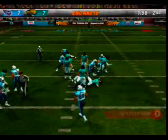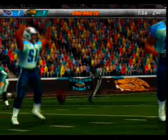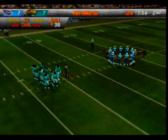Jonathan Goma picks it off. I tell you, you don't get a whole lot easier than that. He was right there. The quarterback makes a bad throw, and he brings it in for an interception.